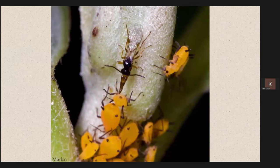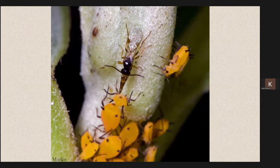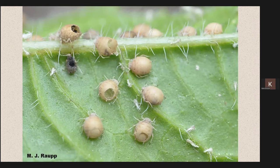So here's a teeny tiny one, as you can see how small it is, acting like a ninja and laying an egg right on that oleander aphid. And this is why I tell everybody, if you have milkweeds and you're covered with oleander aphids, just leave them alone. Eventually some kind of braconid wasp is going to come by and find them, and eventually your aphid infestation is going to turn into this. So these are all dead husks of aphids, thanks to the braconid wasp.